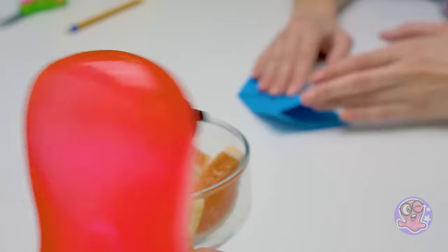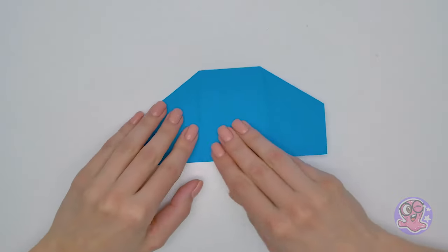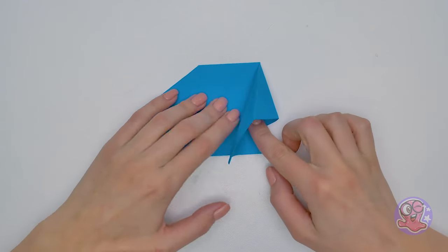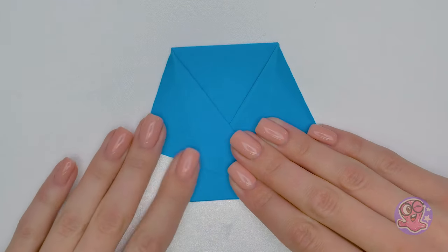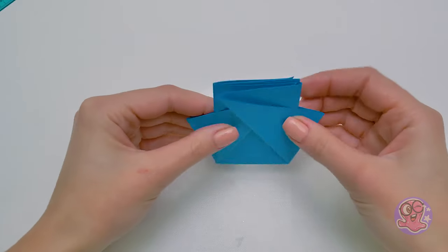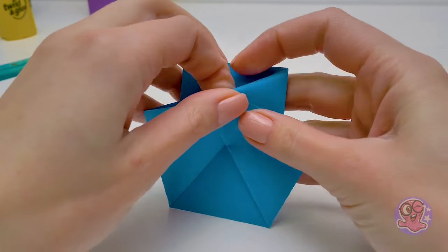Sam, are you paying attention? Yes, yes, I'm even taking notes. Now we turn the sheet over and fold the edges towards the middle. Carefully now. You've got to smooth everything out thoroughly. Okay, let's find the central point and bend the corners inwards, towards it. Like this.